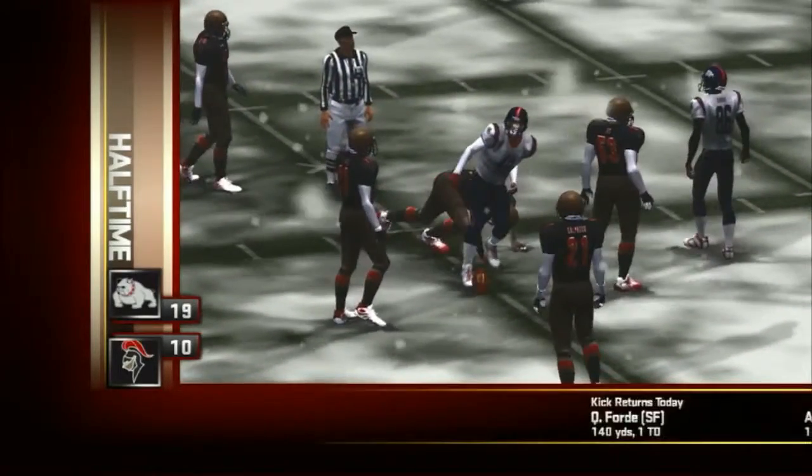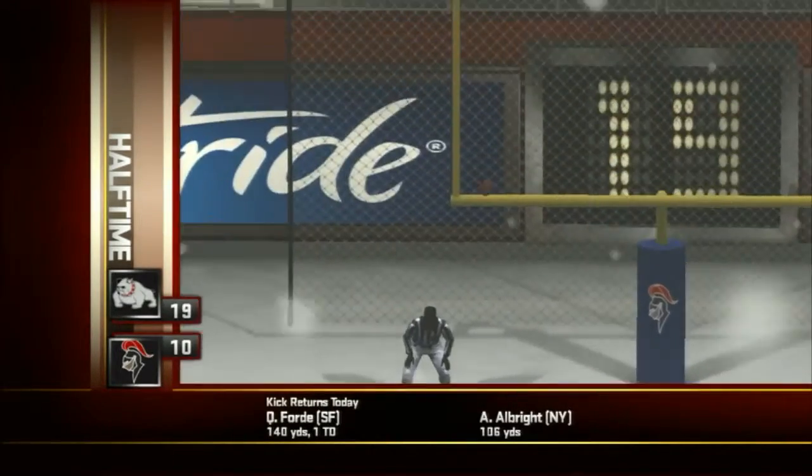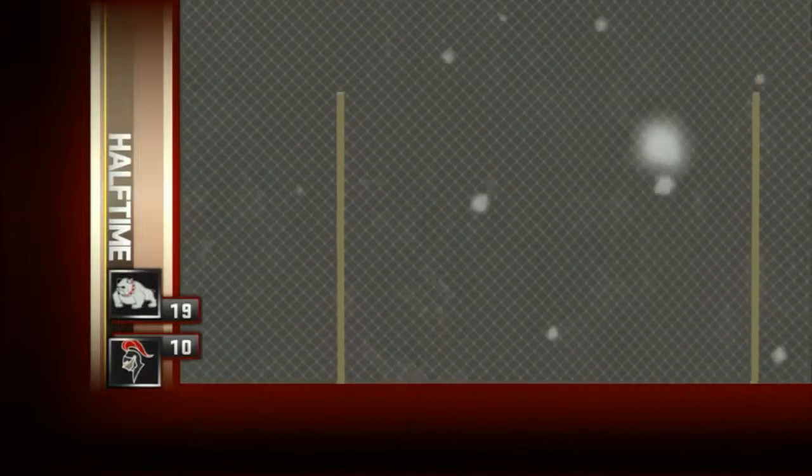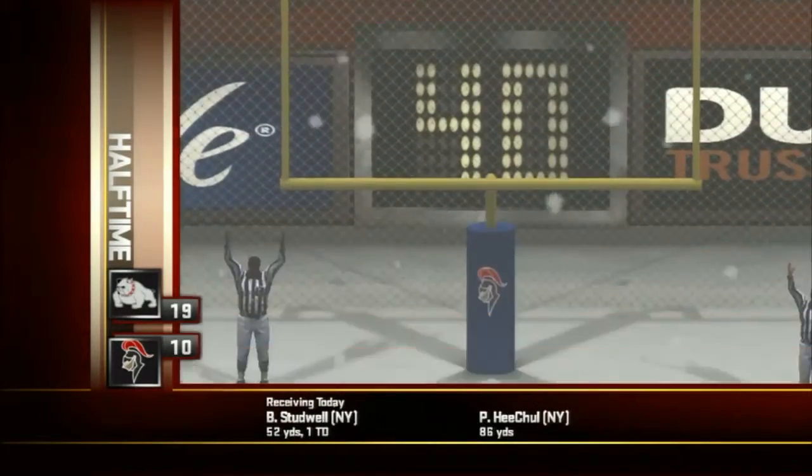Later on in the second quarter, the Bulldogs winning by 10. Epstein sets up for the little chip shot, and this one, no problem. They're now up by 13.